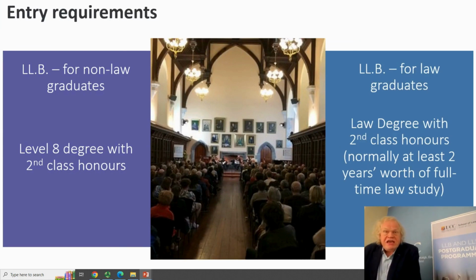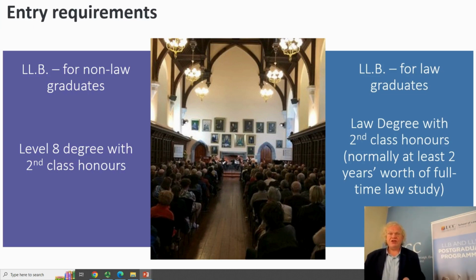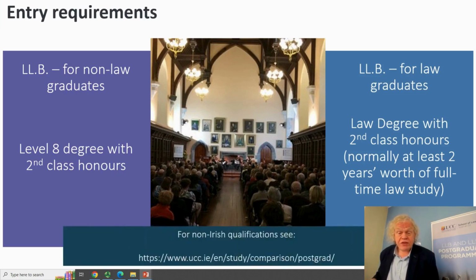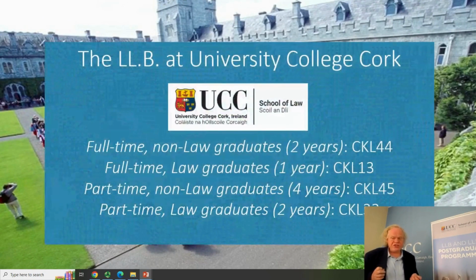Entry requirements, as I say, we're aiming it at graduates. The basic criterion is second-class honours. If you have second-class honours, then you can get into the LLB. If somebody says, I not only have second-class honours, I'm a lawyer, well, if they convince us, then certainly they've got to know enough law to be able to take advantage of the final year options. And so we have criteria for how much law you have to have done before we'll say you're a lawyer. But that's the basic idea. If you studied at least 2 years worth of law as part of your first degree, then you'd be enough of a lawyer for our purposes. So that's the LLB degree there, and that's really all I have to say.